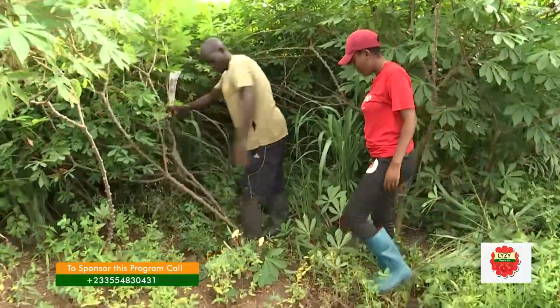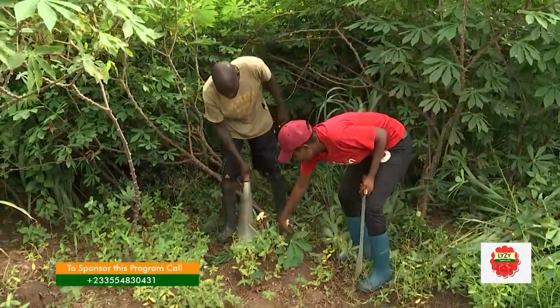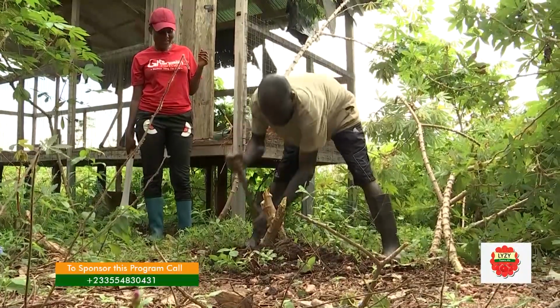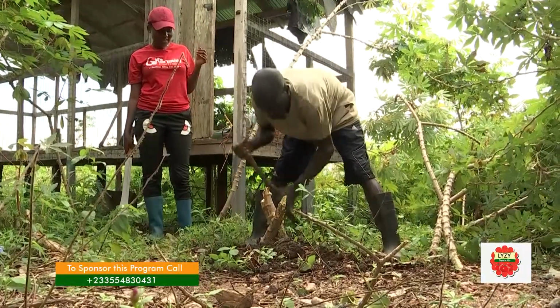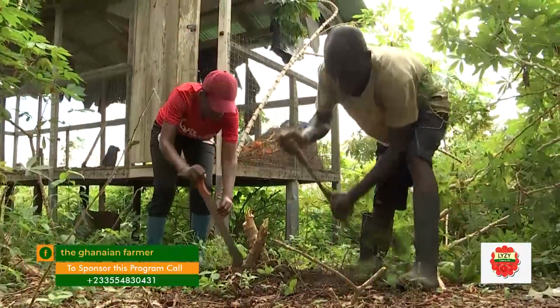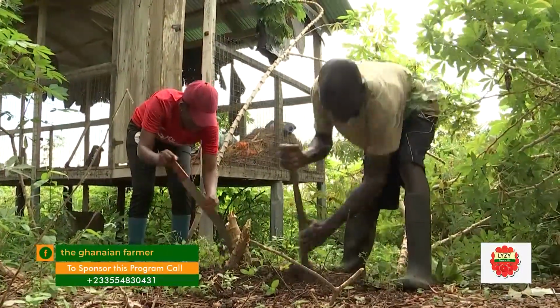Now, to a large extent, we have depended on the assembly to assist us to get tractor operators to come and plow for us. The assembly has trained a number of operators in the surrounding communities within the district. So we engage them and we get tractor operators. But with regard to the manual labor, which includes weeding and planting, there are people around that you often engage to come and work for you.